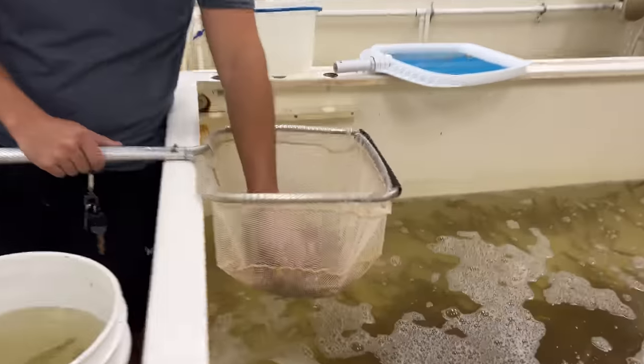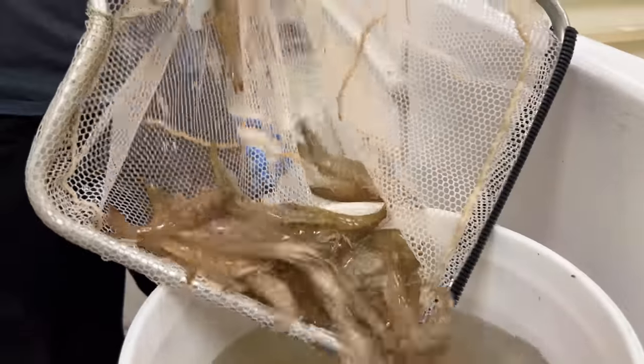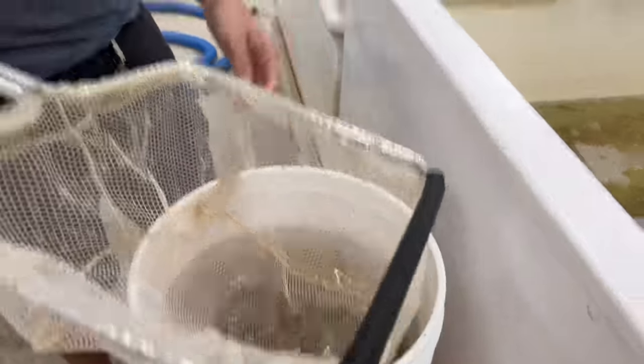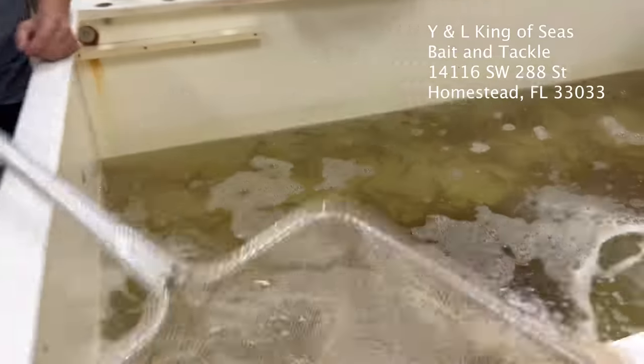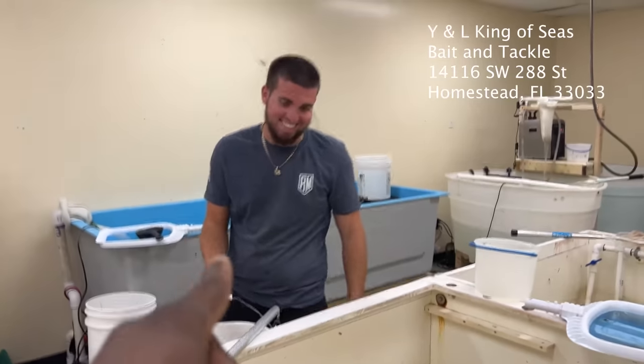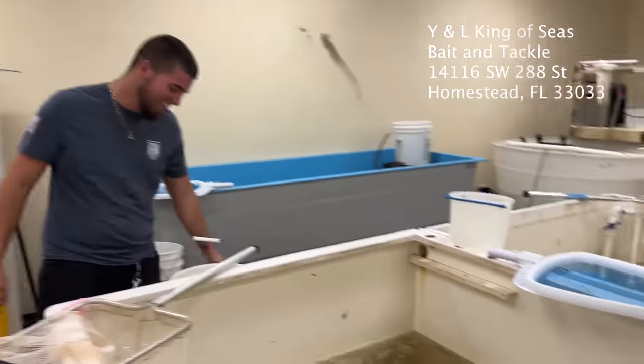I'm loading up at the only place to get bait in South Florida, baby. Oh yeah. Come get your shrimp just like this. They might not even count, it depends. If you get Julio, he might not count, it depends. I'm just kidding, I'm kidding.